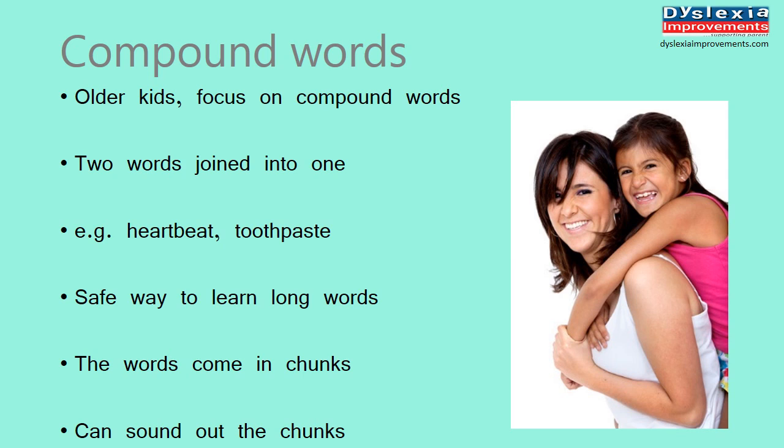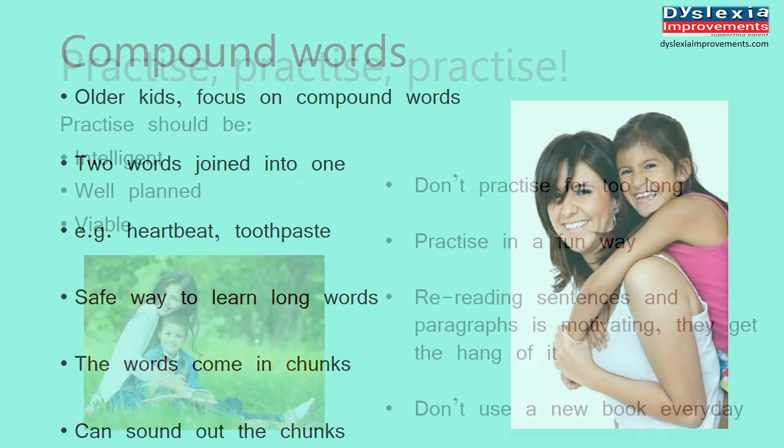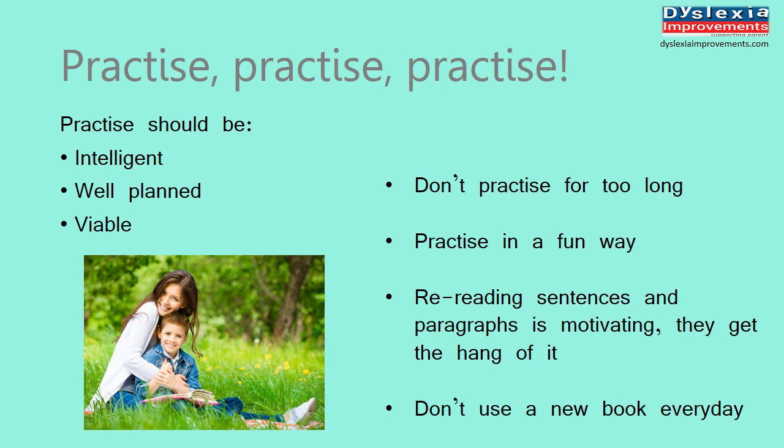And then from this point on, pretty much it's a matter of practice, practice, and more practice. You want your practice to be intelligent, well planned, and viable for the long term. You don't want your child practicing for an hour a day, because in three days' time, they're never going to want to practice with you again. They'd rather read to the dog than read to you, because they're just so cranky that you made them practice that long. So firstly, don't practice for too long. Secondly, practice in a way that is actually fun.